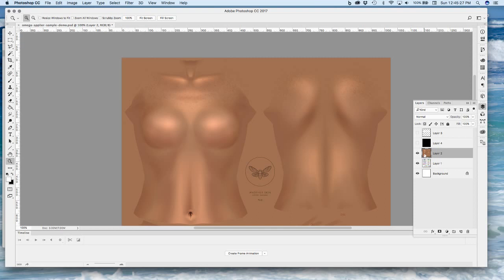So we've got our skin here, but it's skin colored, and we're going to make a tube top, so we probably don't want it to be skin colored. In fact, I think what I'm going to make is a denim tube top. So for my denim tube top, I probably want my shading to be kind of a gray blue.